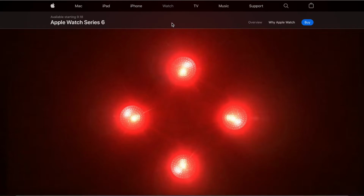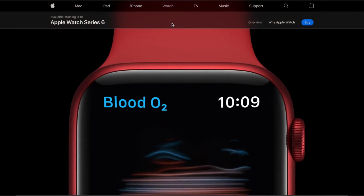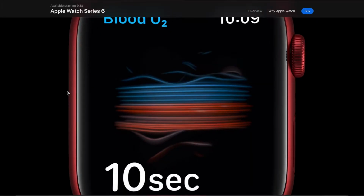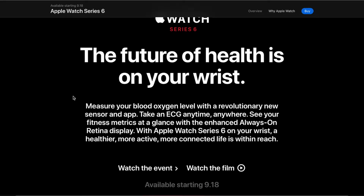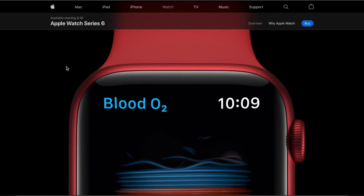So the main thing here with this new Series 6 Apple Watch is the new blood oxygen sensor. So you can now take your blood oxygen level right on your wrist in only 15 seconds. Now this is going to be a new application in watchOS 7 specifically for the Series 6 watch, and it's another one of those great heart features and health features that continue to be added to the watches over the years. The new Series 6 is going to feature a new sensor on the back and a new crystal as well. It's going to shine red instead of the green.